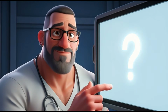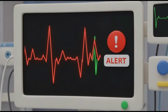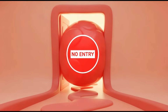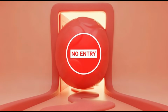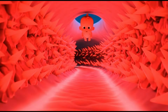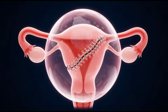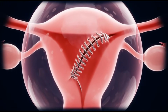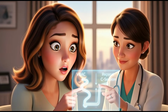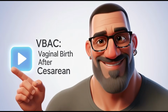So, what are some of these medical reasons? They include fetal distress when the baby is not tolerating labor well, placenta previa, where the placenta is covering the cervix, an active genital herpes outbreak at the time of labor, cord prolapse, and sometimes a history of previous C-sections can be an indication, though many women can safely have a vaginal birth after a C-section, or VBAC, which is a topic for another video.